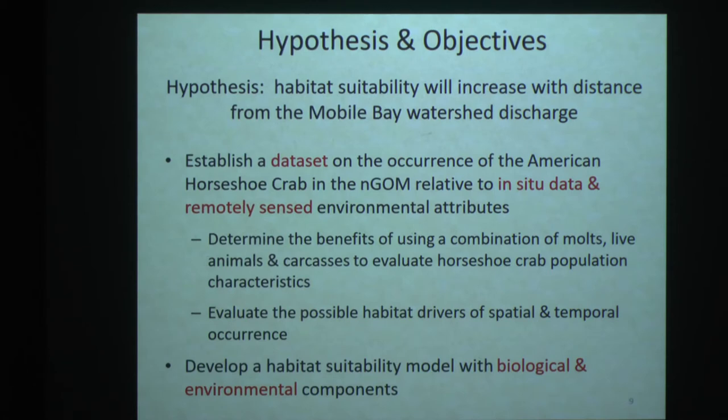So what we wanted was to establish a data set. That's the first objective. We wanted to learn about the demographics, learn what we could about the relative abundance and population structure, knowing this is an area that hadn't been studied much, and knowing that probably data was sparse. We decided, well, let's get everything we can. So let's get the dead ones, the live ones, we're going to check them out, and they do molt up to sexual maturity. So exoskeleton and molts, let's collect it all, let's measure it all, let's evaluate all of it together.